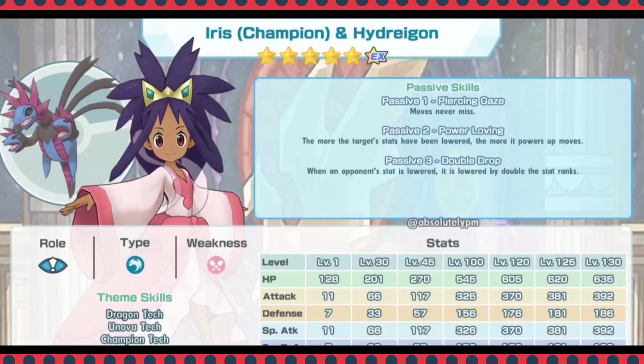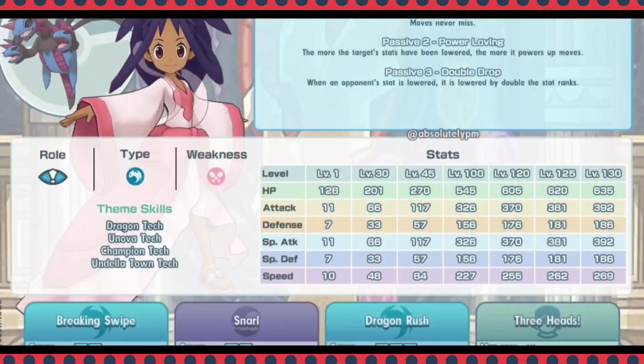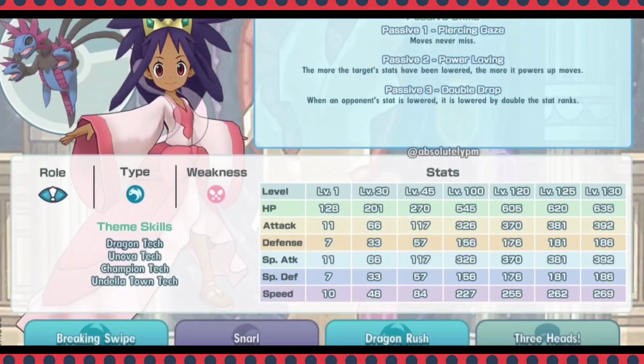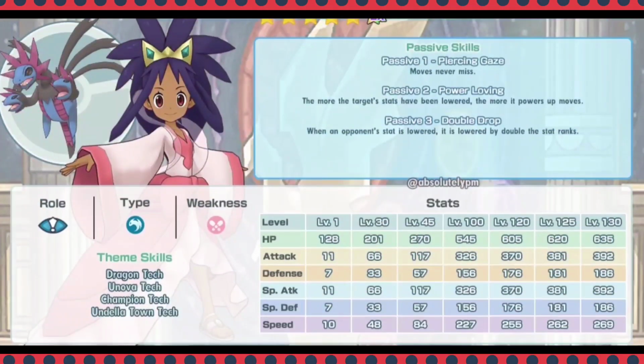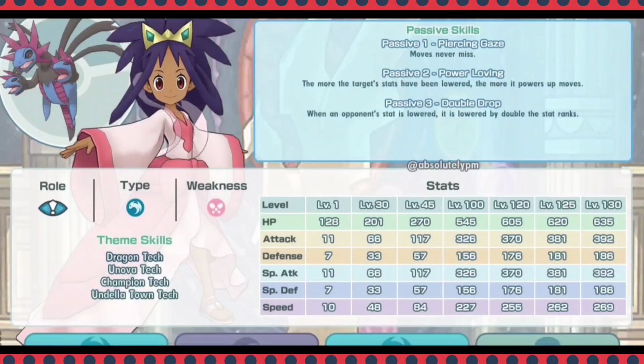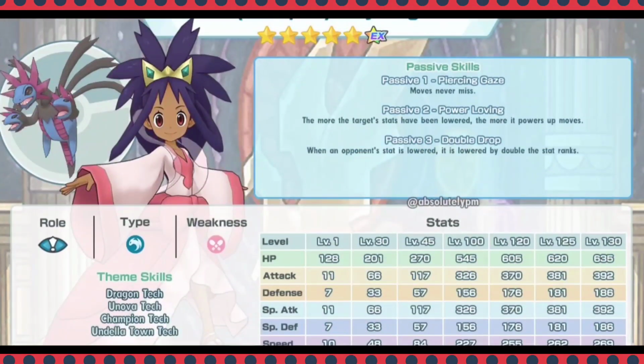So they're incredible in terms of support and doing damage, because they're good supportive wise just because of the lowering of the stats. But for their own stats, at level 130, their health is sitting at 635. Physical attack and special attack are the same, at 392, physical defense and special defense are 186, and their speed is 269. So overall, their stats are pretty solid. And with their defenses at 6 stars and everything, they will be sitting just about at 200 defense. And because of them lowering physical attack and special attack, you really don't have to worry about them defensively either. And they're able to support that for the whole team as well, which is good.